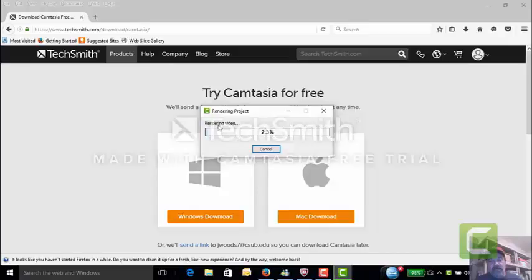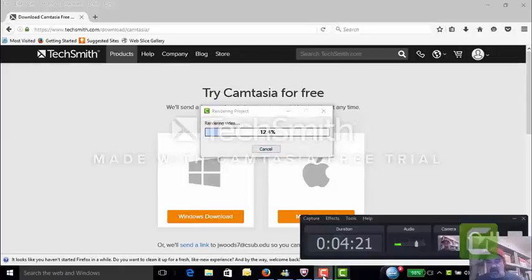You'll notice it takes a little while to render the project. You're just going to have to let the machine run while it does that. You'll see here 5%, it's been about 20 seconds, so what if we multiply that by 20, that's 400 seconds, which is, what is 400 seconds? 60, it's about 6 minutes probably. So I'm just going to click pause on my recording here and wait until the recording is done.